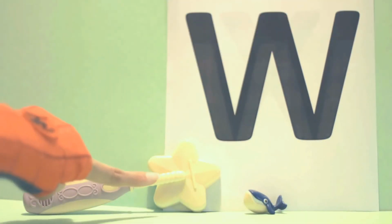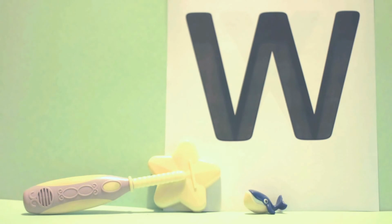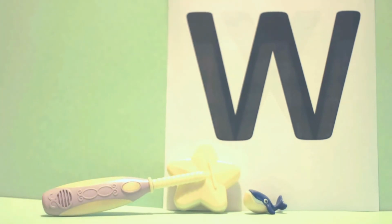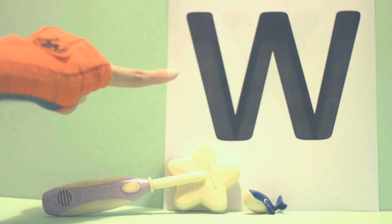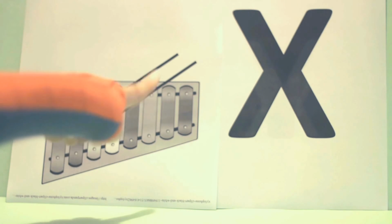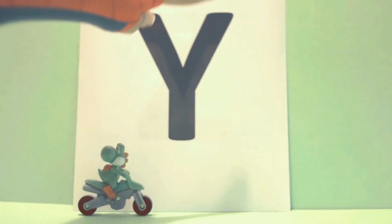W is for wand. A wand, and this is a whale. A whale. Okay, wand. Ready? Whoosh. W. X is for xylophone. Xylophone. X is for xylophone. Y is for the Mario Brothers friend Yoshi. Hey everybody! Yoshi. Y for Yoshi.